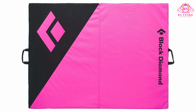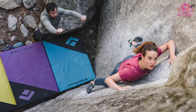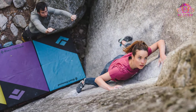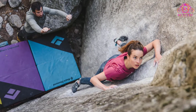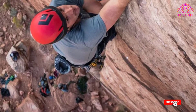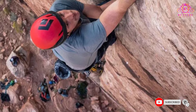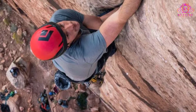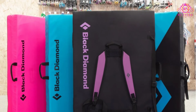In addition, the square edges make it compatible with other similar pads because the edges will sit flush against one another. The outer shell features a polyurethane-coated 900 denier nylon construction. Since it has a PU coating, it will shed some water, but it won't be 100% waterproof. Inside the pad, you'll find both closed-cell polyethylene foam and EVA foam layers to keep the structure rigid yet soft.